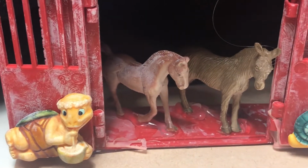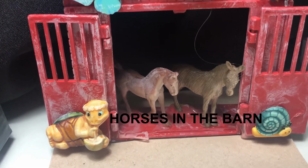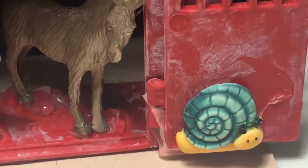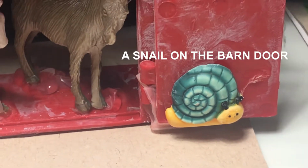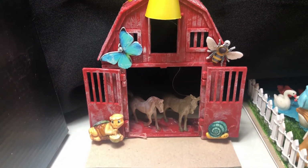What are those? Those are horses. Horses in the barn. And what is that? A snail. A snail on the barn door. A barn.